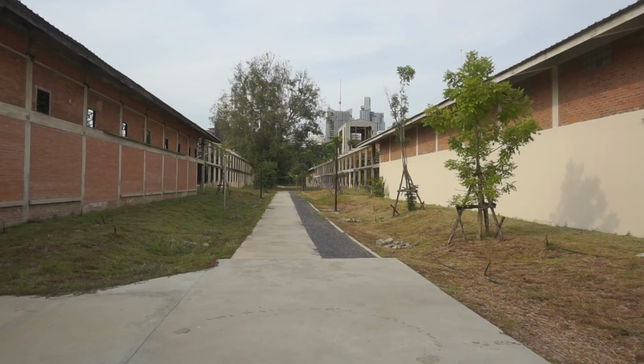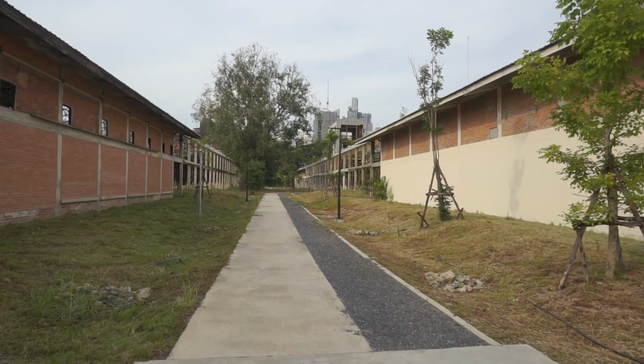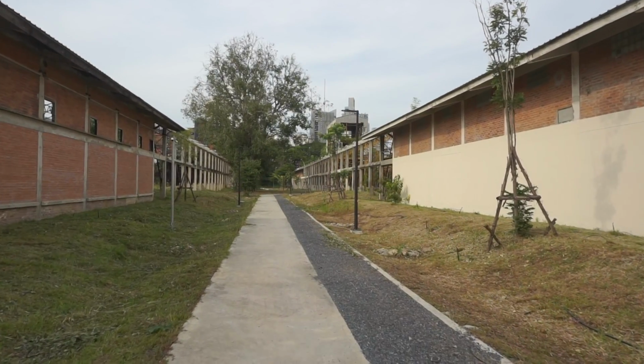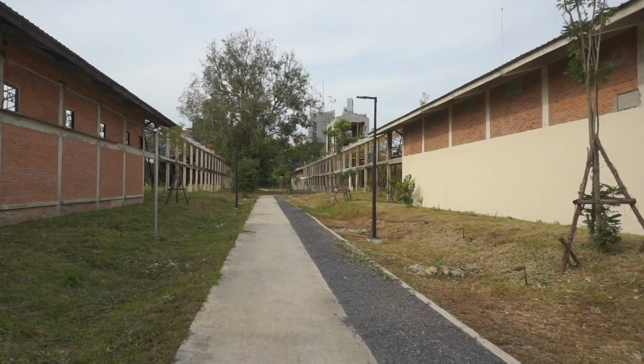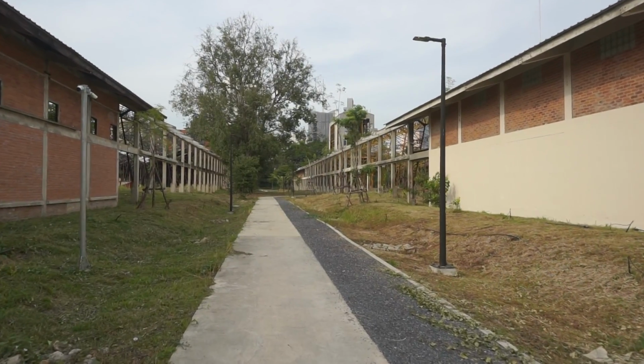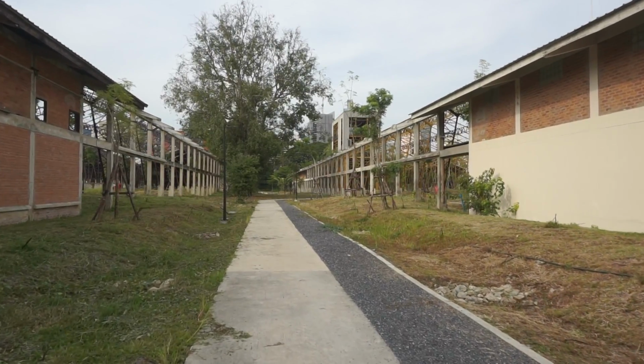I'm not sure what the circuit distance is. I would guess around 3.5 kilometers. I'm thinking of Chatuchak Park, which is 3 kilometers, one circuit. Similar size, I suppose, if you put it all into one scale.